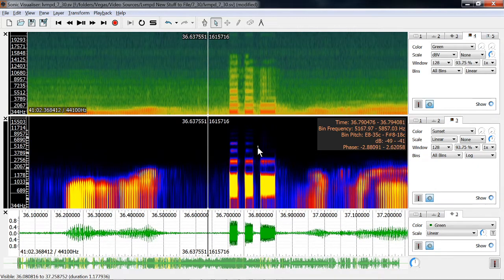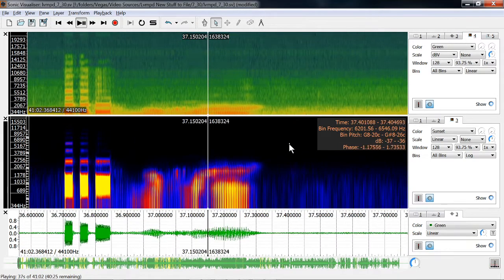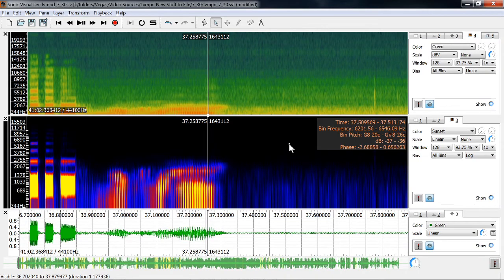Alright, then we come upon this thing that clearly is not human generated. It's pretty straight up and down. It's short. Frequencies are consistent all the way across. And this is the radio kicking in, I believe. Let's listen. Yeah. So now you know what that looks like.